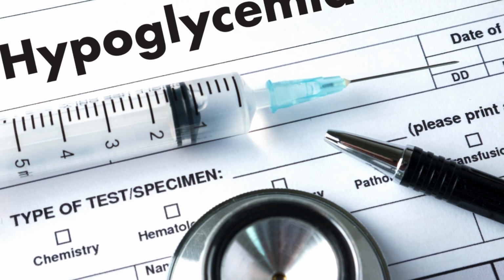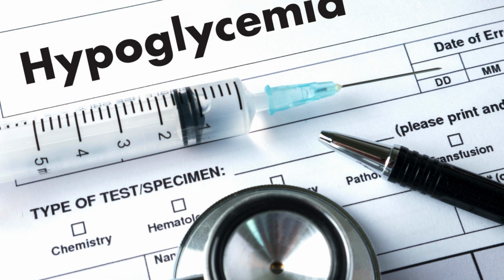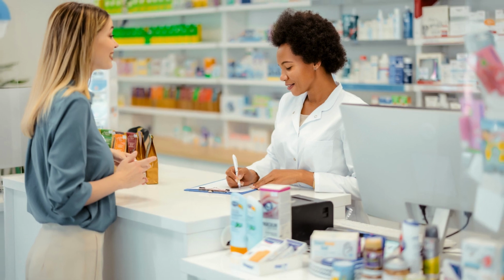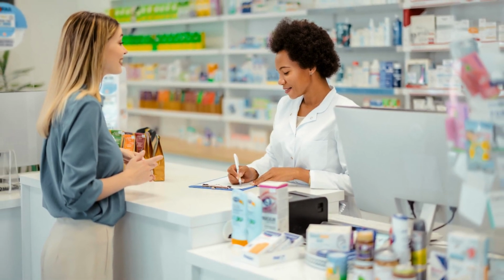This is starting to feel a lot less overwhelming. It's like we're putting together a puzzle piece by piece. Exactly. And there are even more pieces to this puzzle. Well, then let's keep going. Tell me about the next tool in this diabetes management toolbox.